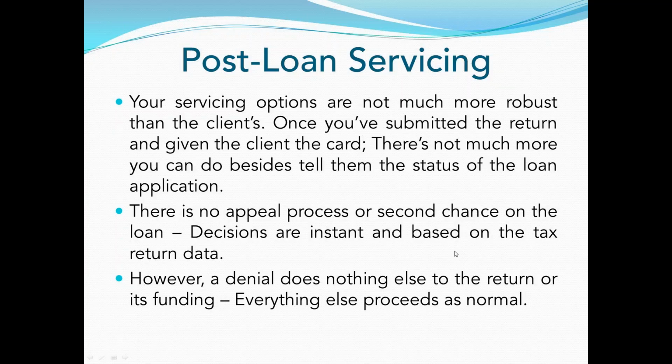Now, your servicing options post-loan are really not much more robust than theirs. So once you've submitted the return and given them the card, there's really not much more that you can do besides tell them the status of the loan application, which they can check themselves by logging in. There is no appeal process for this or a second chance on the loan. The decisions are instantaneous, and they are based upon the tax return data. There's no opportunity for you to go, okay, well, here's the reason why this is on the return. There's no bargaining. It is instantaneously done based upon their tax return data and whatever risk calculations they use in the back end, and they will know immediately whether or not they're getting it or not.